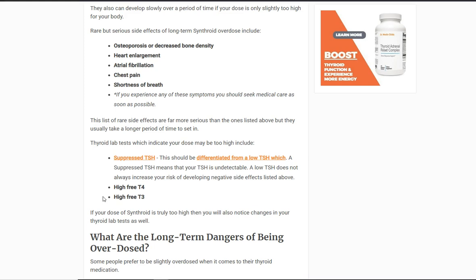The first is a suppressed TSH. I say this should be differentiated from a low TSH. A low TSH is not necessarily a problem. But if you suppress, meaning you drop your TSH into oblivion or to the point where it's less than 0.01 or 0.001, that means that it's just not really detectable, which means it's almost zero for all intents and purposes. But a low TSH, just having it flagged as a little bit low, that's not necessarily a problem. But getting it down to zero, that is a problem if it stays there for a long period of time.